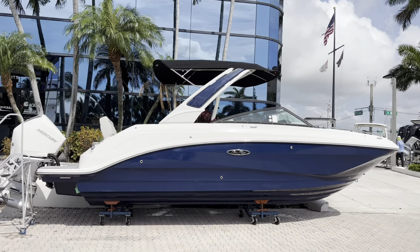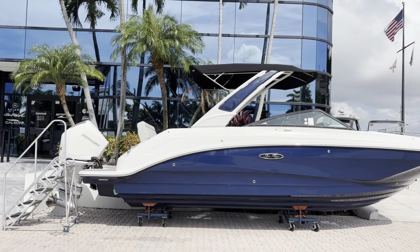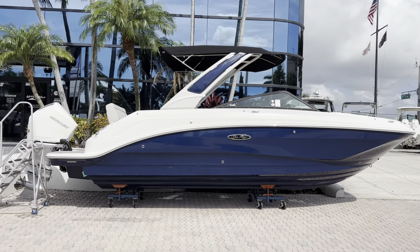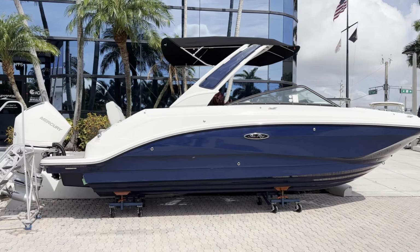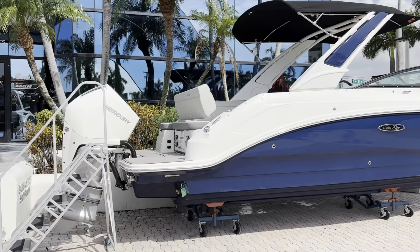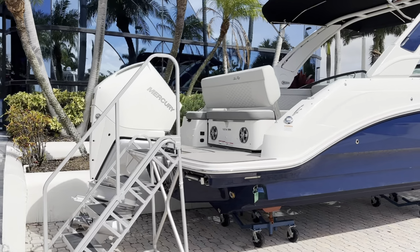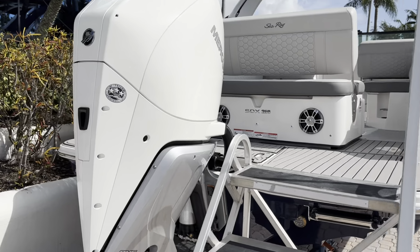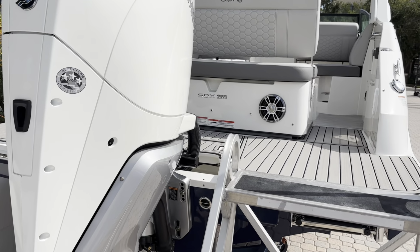Today we're going to do a quick walkthrough on this early 2025 arrival. It's a 2025 Sea Ray 250 SDX Outboard. Perfectly equipped in the Sea Ray blue hull color, water sports arch. This one's got the white 300 Mercury V8 Verado on it. Underwater lights, I see. Upgraded stereo system. It's got the sea deck flooring here in the back.